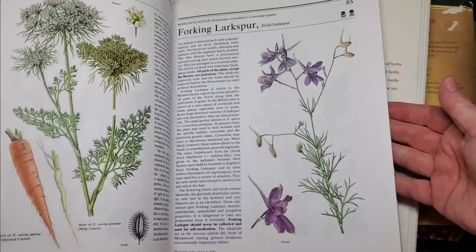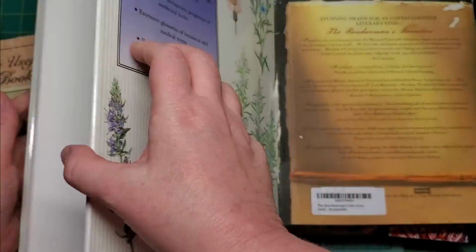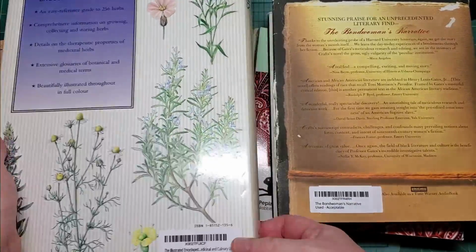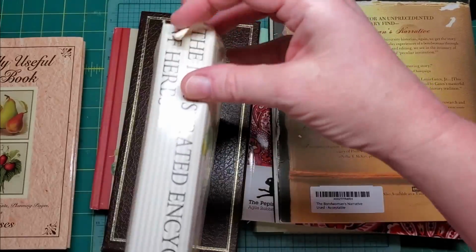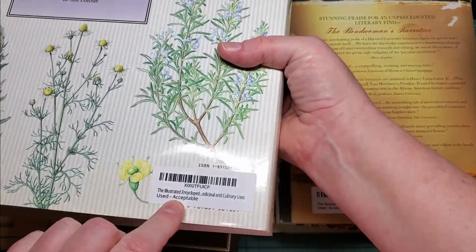This one, again, book is in excellent condition. Pages are all there. Nothing wrong with that at all. But the dust jacket is a problem. Right here, there's a tear at the top. So I've put that down as used acceptable.